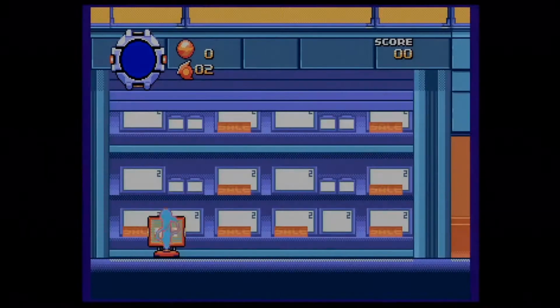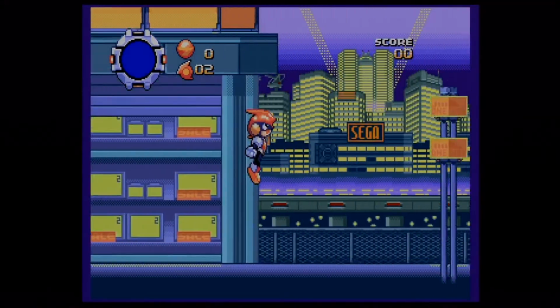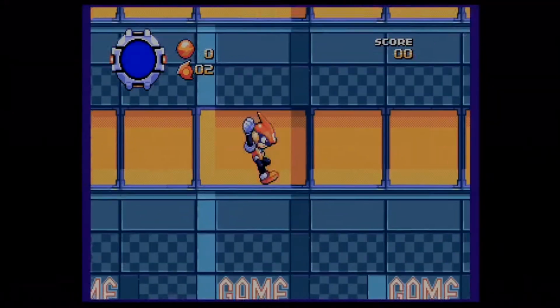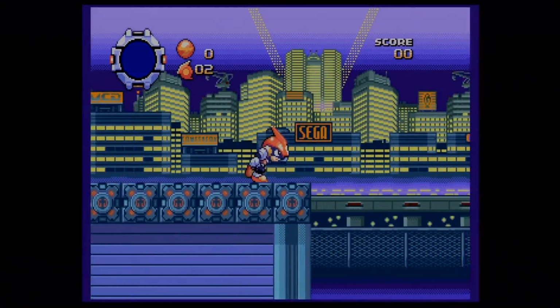So, today I want to talk about conveyance of mechanics. Now, what does this mean? Well, in the broadest sense of terms, conveyance of mechanics is how a game teaches players its basic core systems and just how to play.